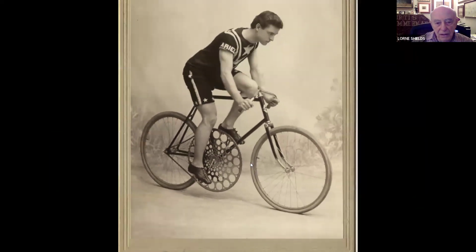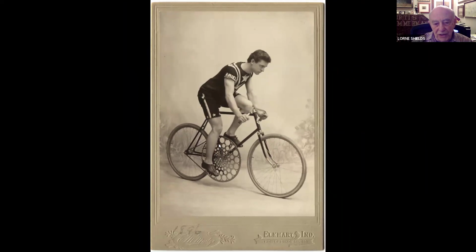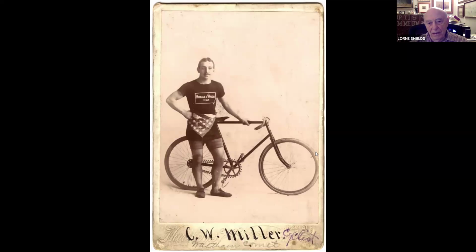And so the reason for this is he went around once with the bigger chain wheel, and the back wheel went faster and faster per single revolution. This photograph was taken in Elkhart, Indiana. And this one, Lautrec did a very famous poster, La Chaîne Simpson. This is a La Chaîne Simpson chain. And this guy Miller, and he's on a Waltham Comet as the bicycle.